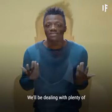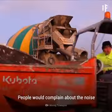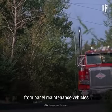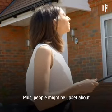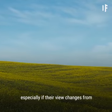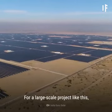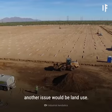We'll be dealing with plenty of other complaints about this project. People would complain about the noise during construction, the glare from the panels themselves, and the increased traffic from panel maintenance vehicles in residential areas. Plus, people might be upset about decreasing property values, especially if their view changes from enjoying a beautiful landscape to a massive solar farm.